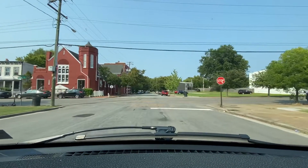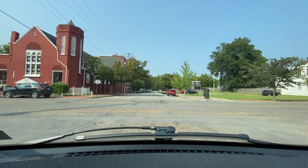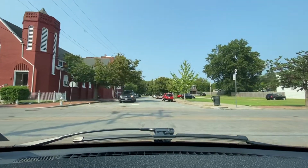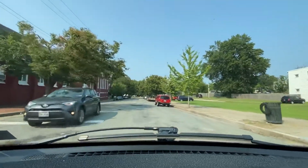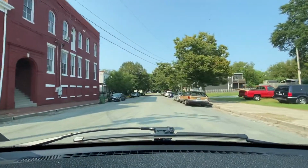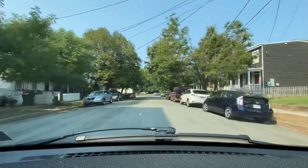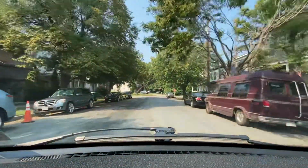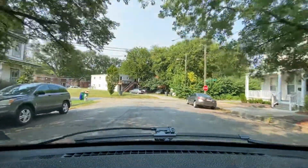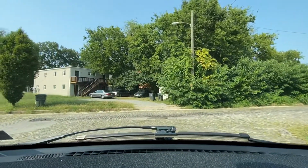We're at 22nd and Venable Street. Venable, or Venable, depends on how you say it. We're gonna cross Venable. We got a church on my left-hand side, what looks to be a church. The streets are pretty rough. I know rough streets usually signify a rough area.